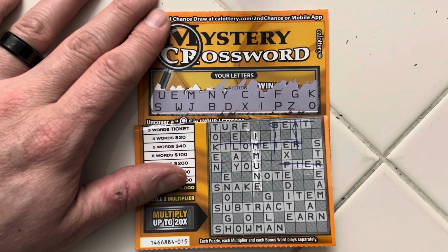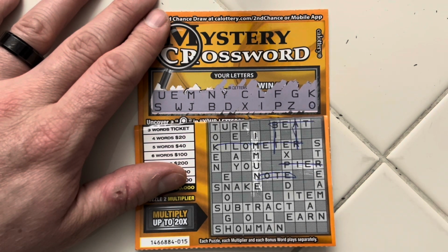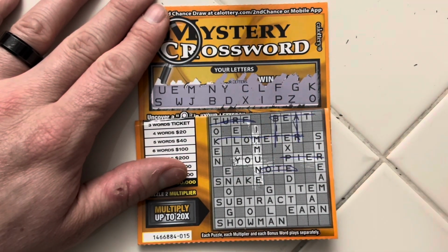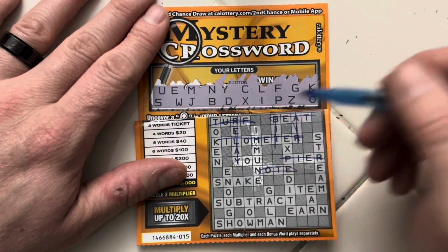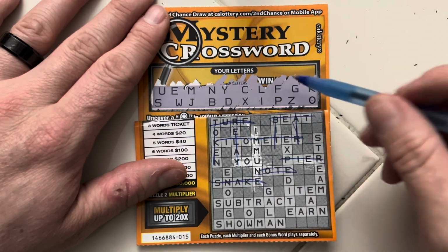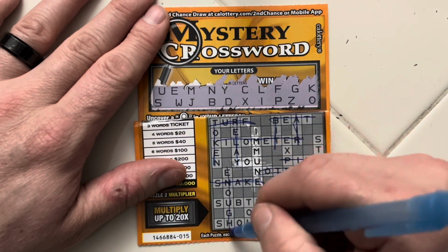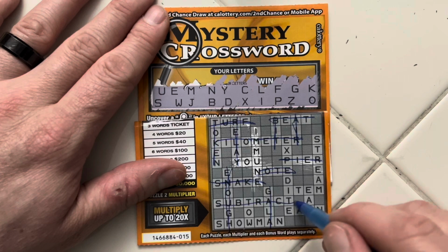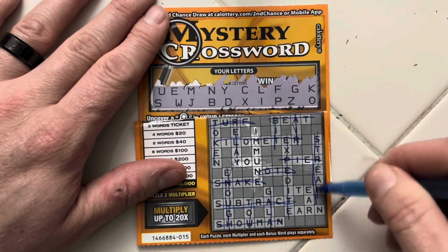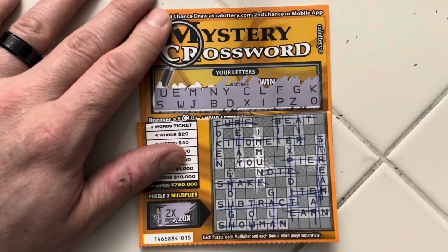Note. No T. Y, O, U. We have U. Turf, no T, no R. Snake, S, N, no A. E, N, O, U, G. Not seeing an H, no A, no T. And the bottom puzzle multiplier was a 2X.